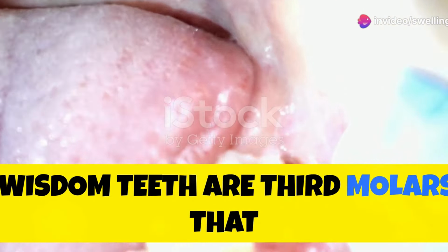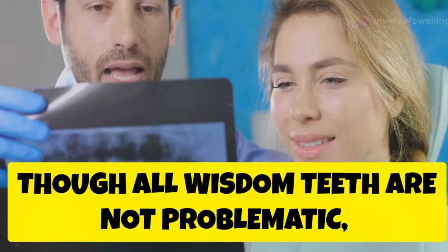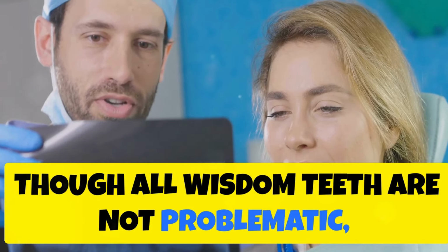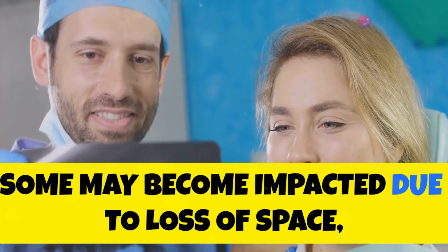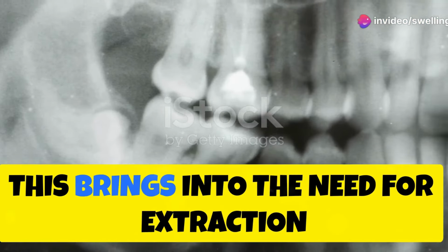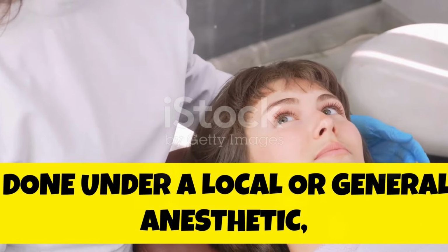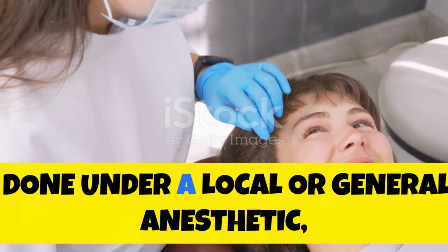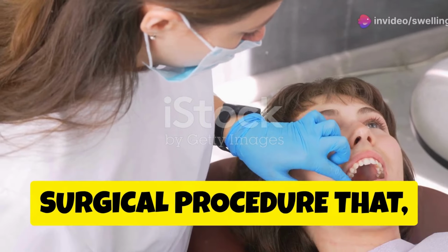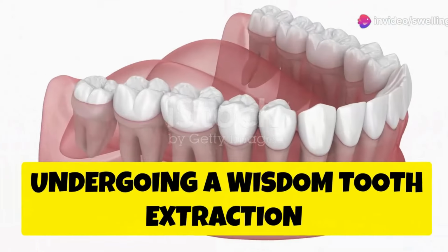Wisdom teeth are third molars that erupt between the age of 17 to 25 years. Though all wisdom teeth are not problematic, some may become impacted due to loss of space, smaller jaws, and many other reasons. This brings in the need for extraction of wisdom teeth. Done under a local or general anesthetic, wisdom tooth extraction is a minor surgical procedure that, in most cases, leaves a swelling post-operatively.